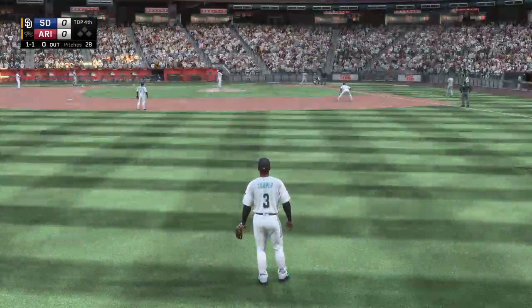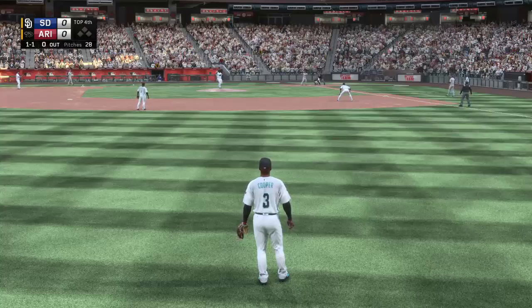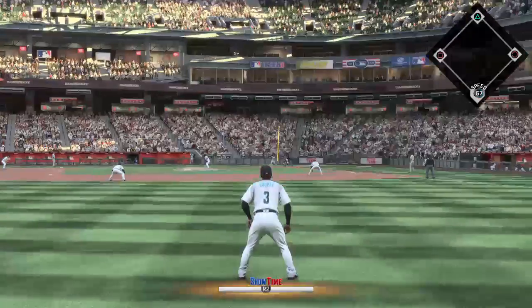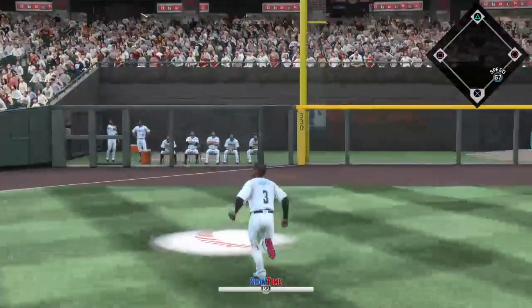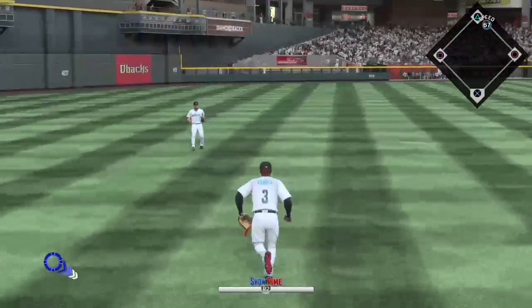John Jay is ready here as we begin the top of the fourth. Still pretty early, but they don't have any hits yet, so you need to get it going offensively. This is hit the other way out toward left field. Oh, and he botches it. Around first, on his way to second now.